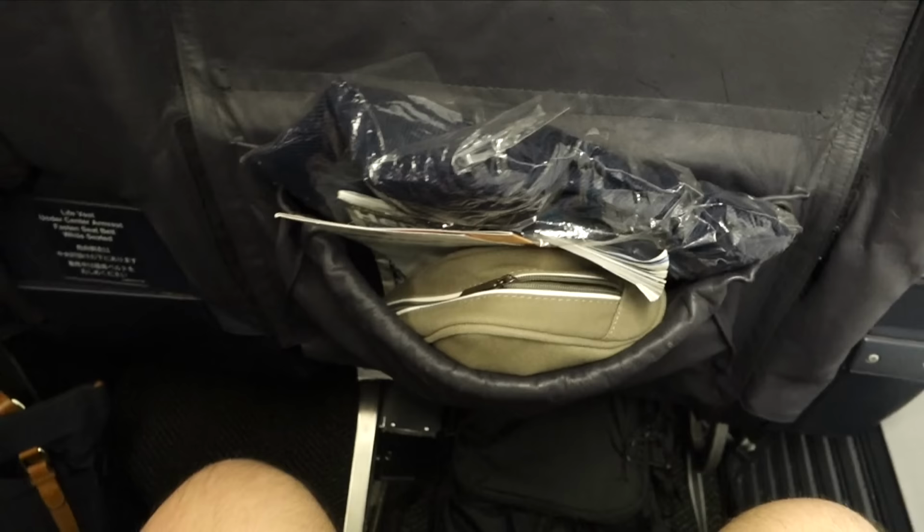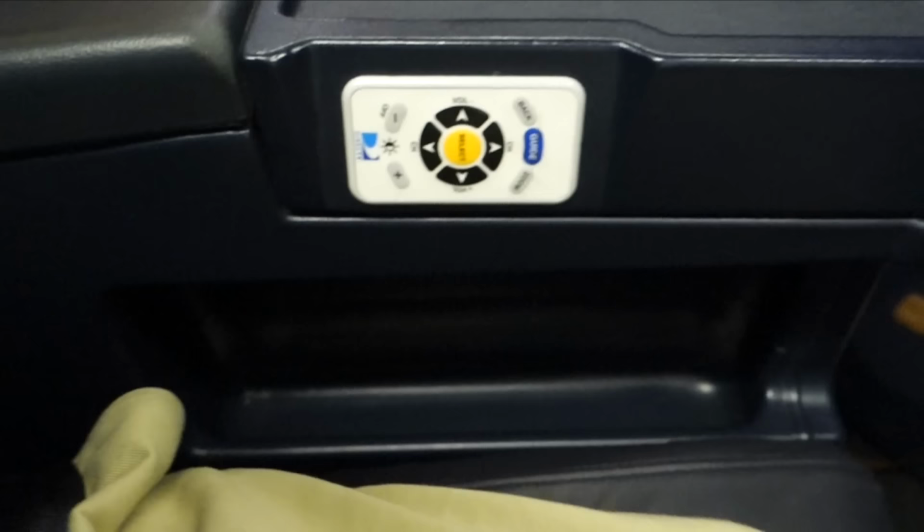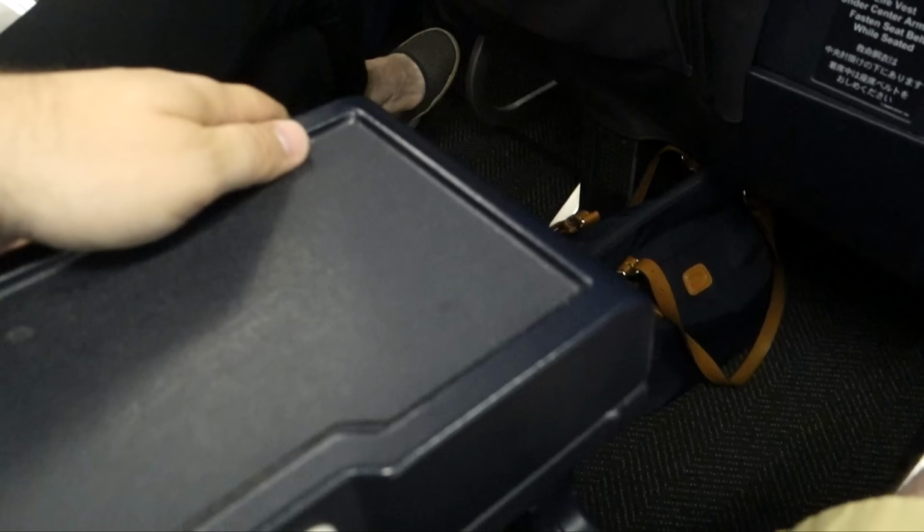My seat, 4F, was comfortable with 38 inches of pitch and a seat that's about 21 inches wide. The in-flight entertainment is controlled by that remote control. There's also a drinks table right here in between the two seats, and a pre-departure beverage was offered. I chose to hydrate with a little bit of water before takeoff.